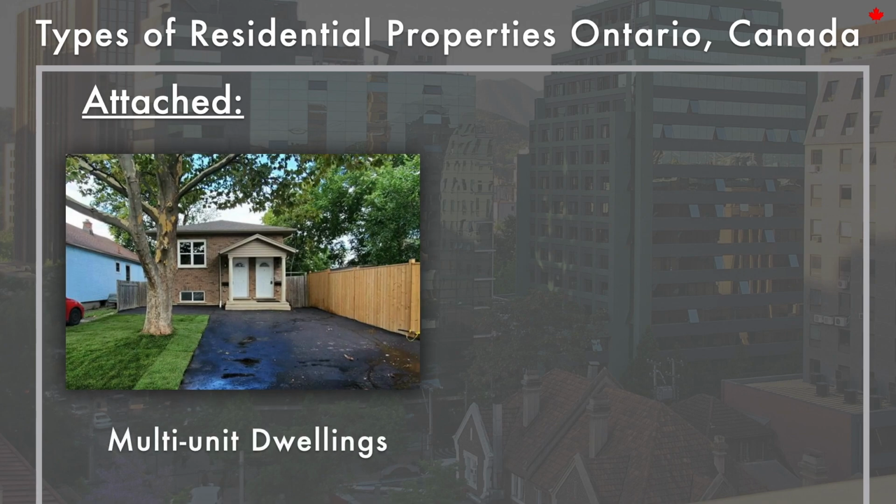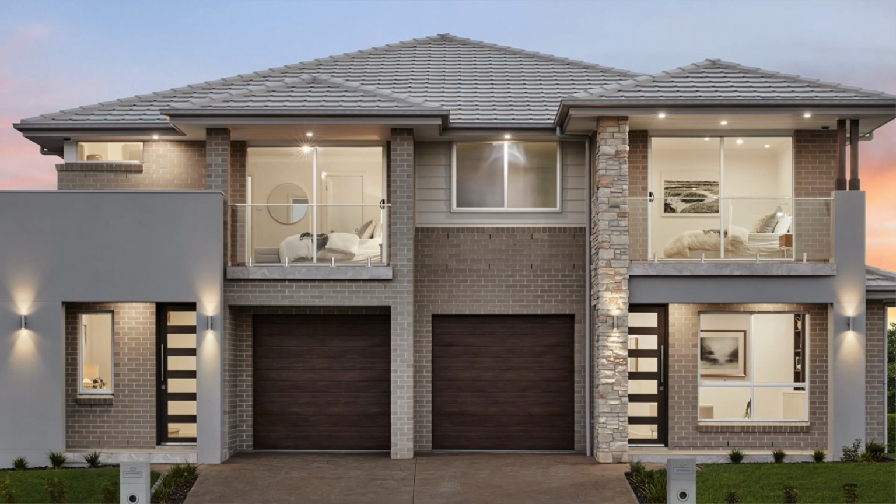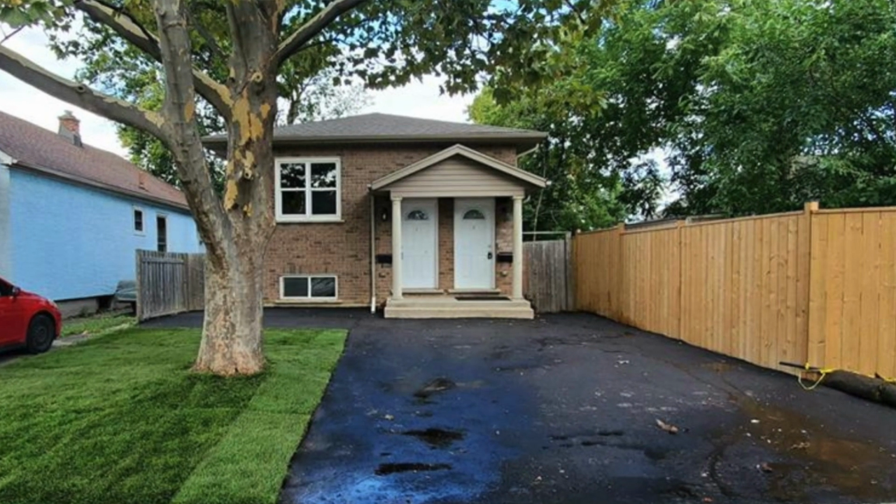Last one we'll touch on are multi-unit dwellings. These properties are commonly used in the investment niche. You can have duplexes, triplexes, or fourplexes even. These properties can be built as duplexes or triplexes, or they can be converted. Again, something that I think will be happening more and more in Ontario as demand stays high.